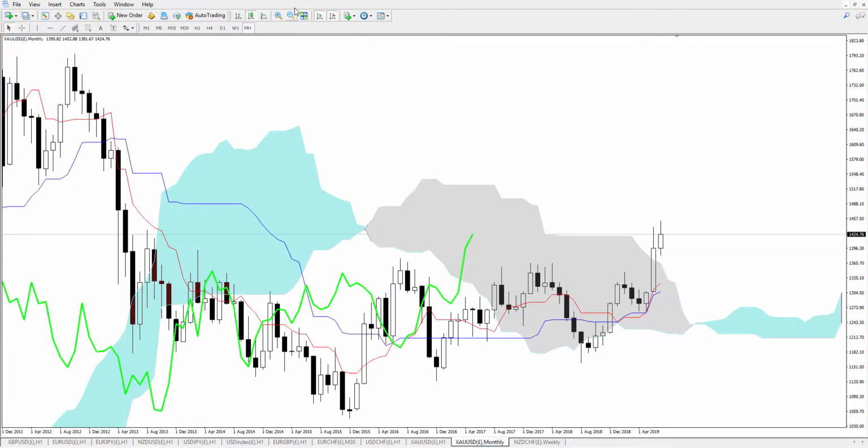And I'll just go through the different time frames in the Ichimoku. Supports, cross, which is bullish at that point. So had we gone long, 1281 would have done quite well. See how that cross appears?